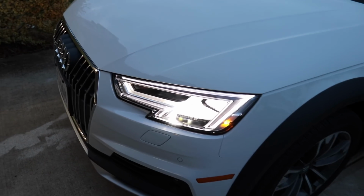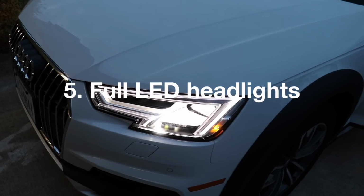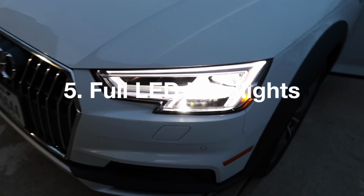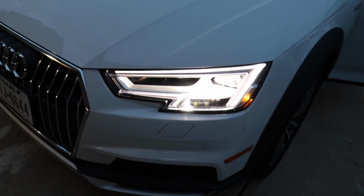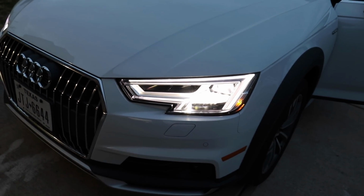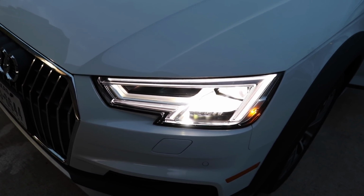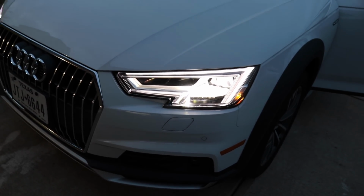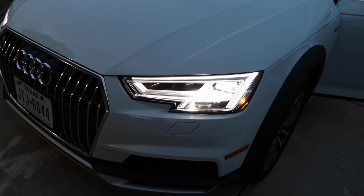All right, so the headlights is another one of my most favorite features of the 2017 Audi Allroad. The daytime running signature of the lights are just awesome in the daytime, very visible by other cars, and just have a very distinctive look throughout the lineup. So it just looks awesome on the car. As for the headlights itself, the headlights are great. They provide great coverage on the road.